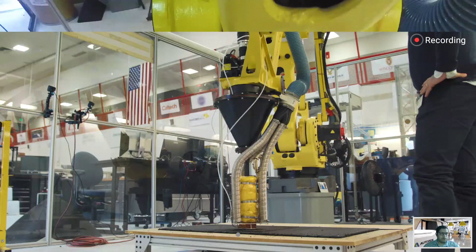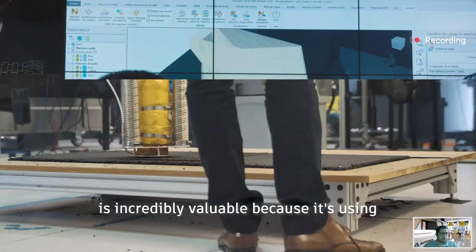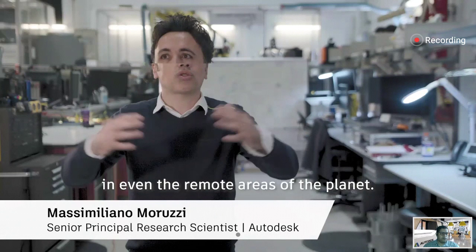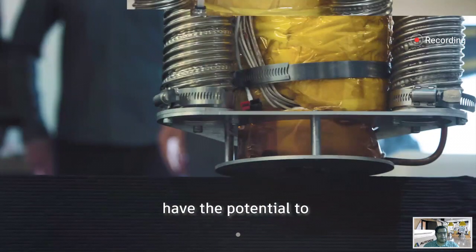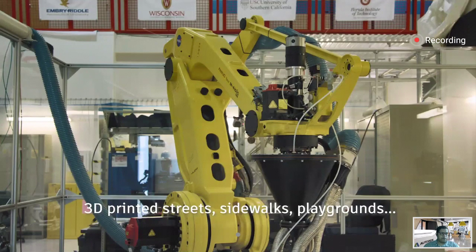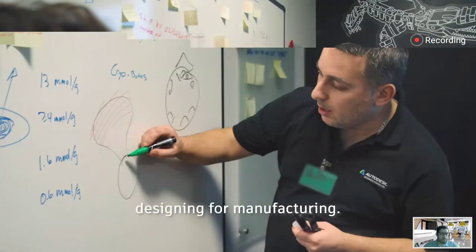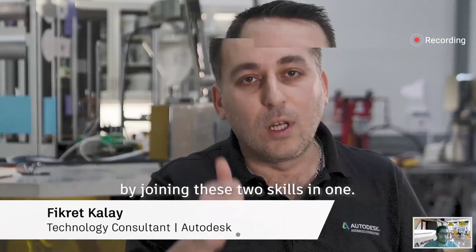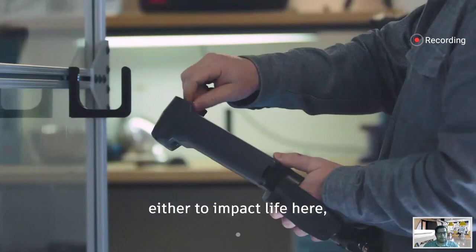We are using Fusion 360 for the design, PowerShape for the redesign, and PowerMill for the toolpath generation. The technology that we're seeing today is incredibly valuable because it's using automation to produce that. So that means I can repeat the process in even the most remote area of this planet. The materials and techniques being developed on this project have the potential to revolutionize the way we do construction here on Earth, too. Plastic pollution could be recycled into sustainable 3D printed streets, sidewalks, playgrounds, even habitable structures. This is really the future of making things, how we reimagine designing for manufacturing. So now we need to rethink how we design and manufacture parts by joining these two skills in one. We have the opportunity to advance them together in order to reach new frontiers, to impact life here, but also life on the moon and Mars.